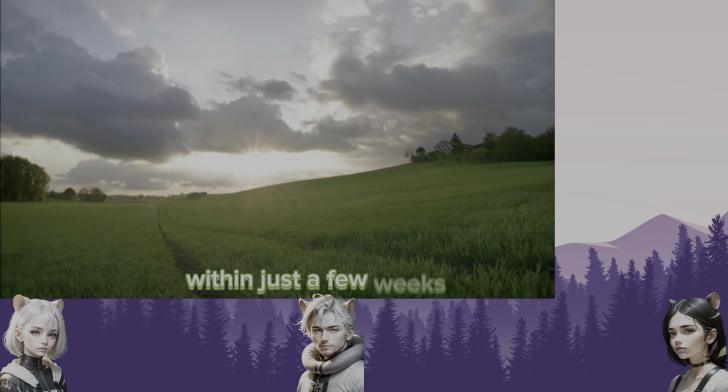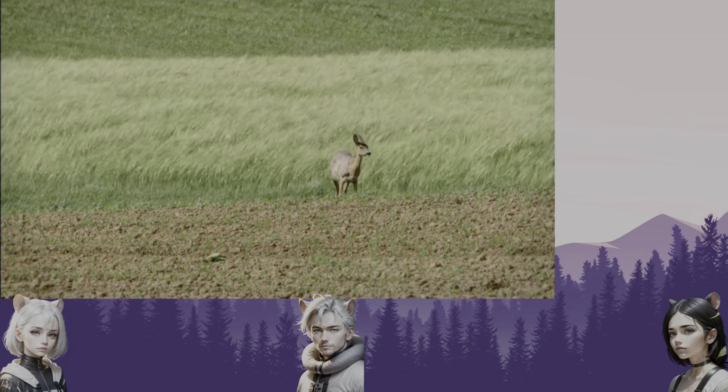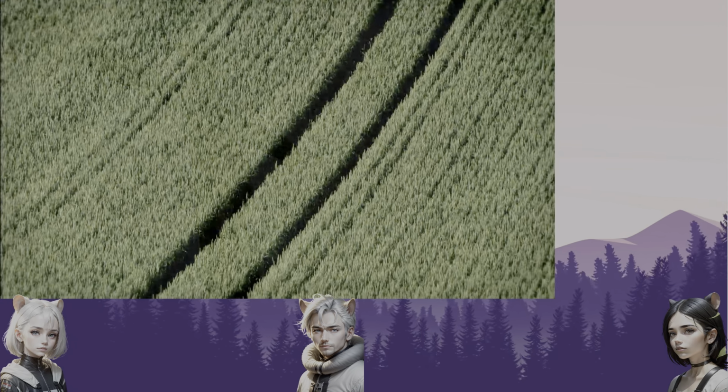Within just a few weeks, field crops have developed out of the tiny seedlings. Grain is growing, and the pests thrive too. These include the grain aphid, which ranks among a farmer's main enemies because they can spread out as if from an explosion and infest entire fields.